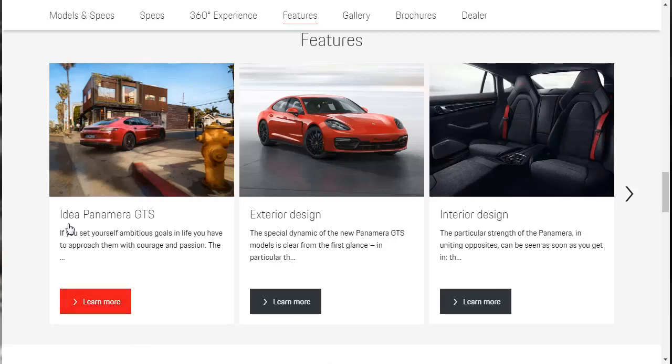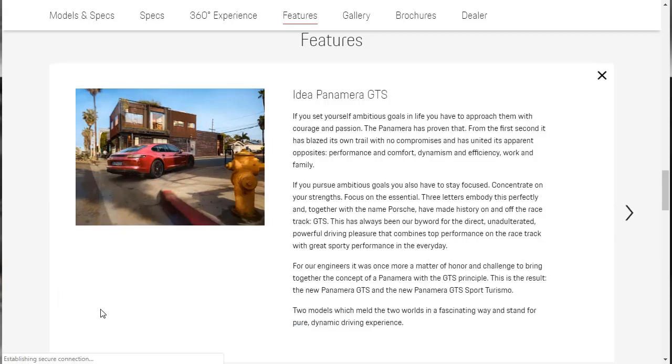Okay, so let's talk about features. They want to tell us about the Panamera GTS and what that's all about. Well, we kind of already know. I already told you what the Panamera is and what the GTS models are all about. Porsche bundles basically all their speed and performance options together at a lower price point to give you the GTS. And the GTS, no matter what variant of Porsche, is always a super sporty variant, right? That's all about sport. So that's really that, without having to read this whole thing about the Panamera and the GTS and what that's supposed to mean. We kind of already know.